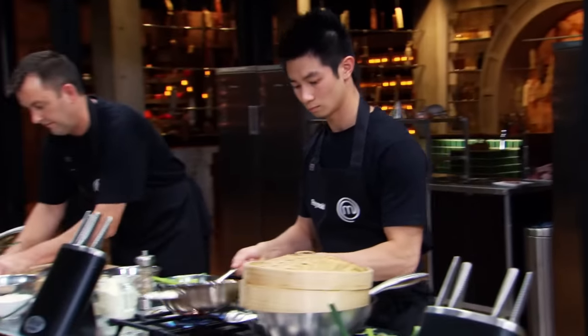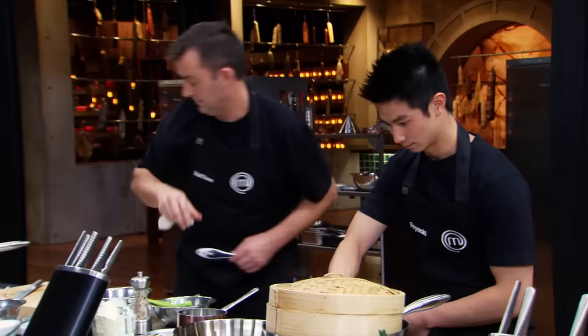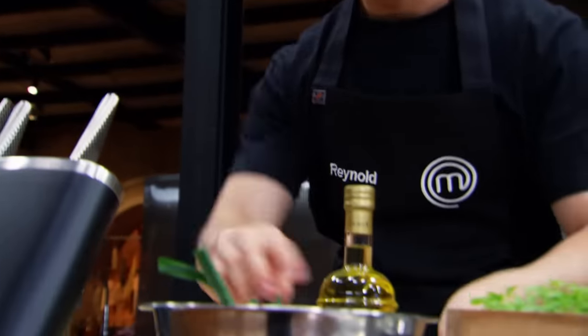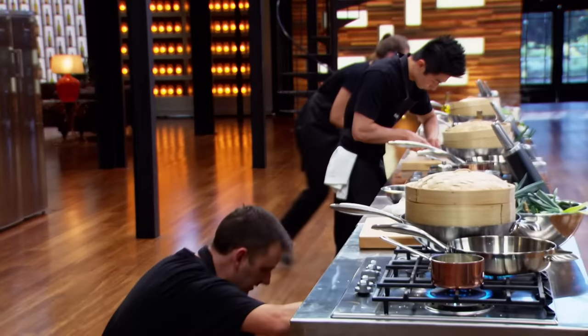When you've got a spare moment, wipe down. Just take your time, mate. I'm panicking at the moment. I look over at Billy, I look over at Matt. I feel really lost. Come on, Reynolds. Quickly. I'm really worried about Reynolds. His meat should have been in the steamer ages ago. I have no idea where his head is. Reynolds? Reynolds, yes.